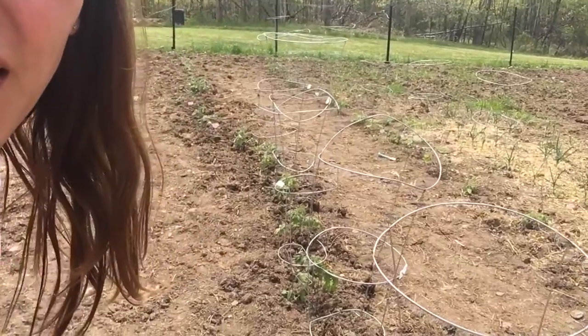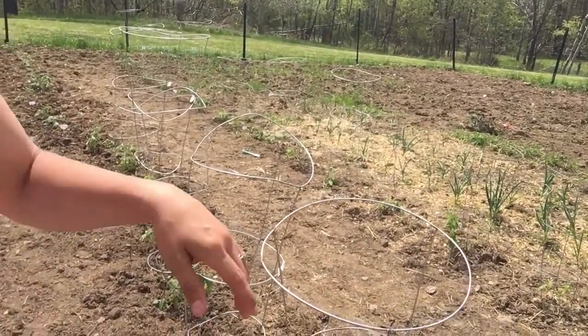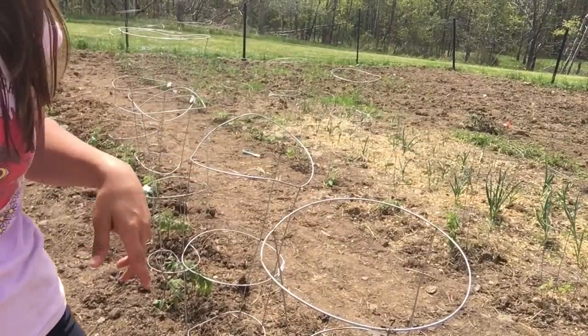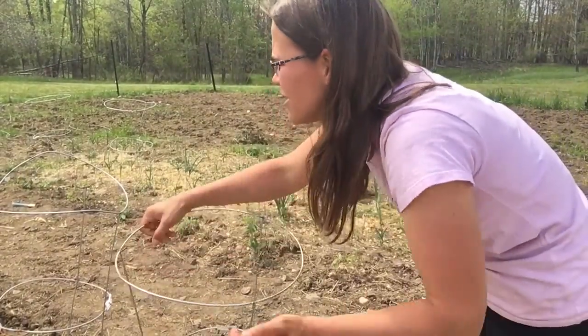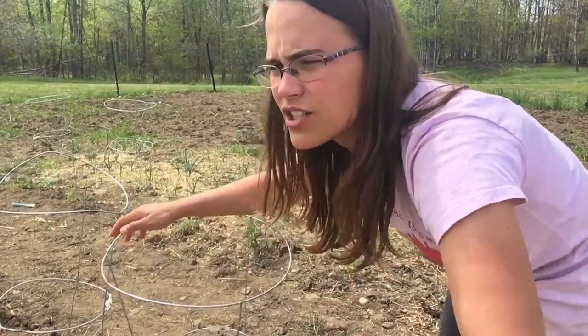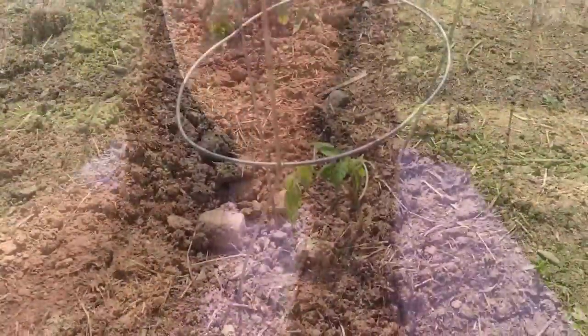Alright, so I've got 2 rows of tomatoes. My 2 rows of tomatoes are not all caged yet just because we've never planted this many tomatoes, and this is actually with cages that his brother gave us as well. So we've got to get more cages and then we'll cage them all, but I've got quite a few here.